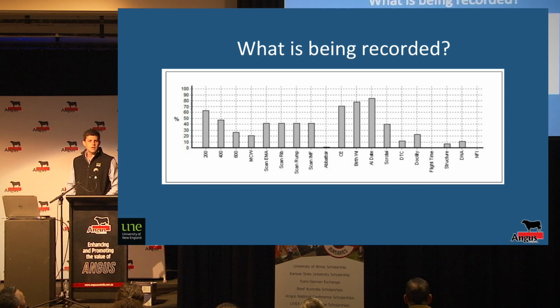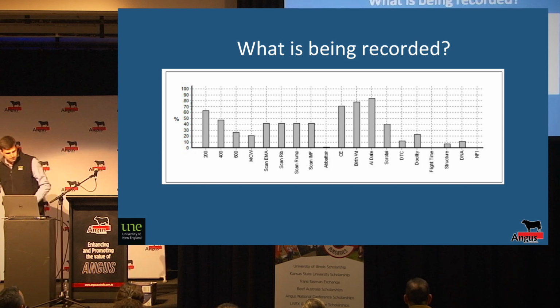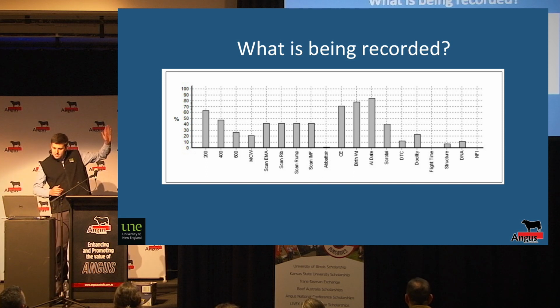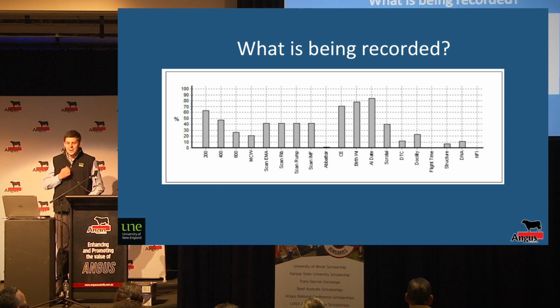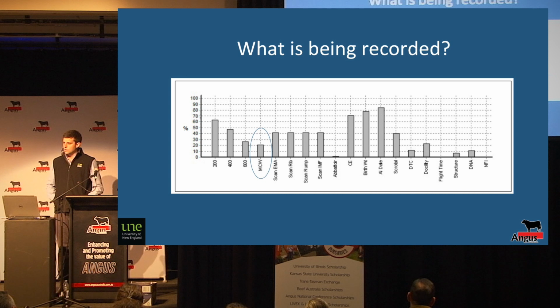Now, if we want to know how much genetic progress we've made, we can look back and see how many animals are being recorded for various traits. For early age traits on your left, you can see 200 day weight. Lots of people record 200 day weight. Fewer people record 400 day weight, fewer again record 600 day weight, and then poor old mature cows don't get measured very much at all. We scan for carcass traits as a proxy for actual carcass performance. We measure animals at a young age for birth weight and calving ease, but there are very few cow production traits that have been recorded, especially if we want to breed our cows to produce in varied environments with different energy requirements.